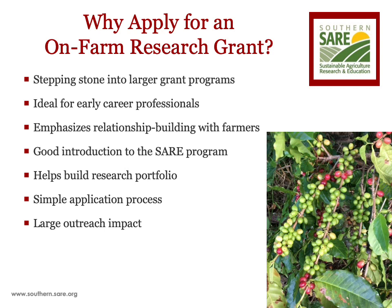Why apply for an on-farm research grant? On-farm research grants afford many benefits to researchers interested in sustainable agriculture research. The following are just a few. On-farm research grants are referred to as mini-grants, given their small funding amount compared to other government grant programs. However, their small size provides opportunities for researchers to collect preliminary data or conduct sustainable agriculture research on a small scale and use that information to step into larger grant programs, either with SARE or with other institution government grants.